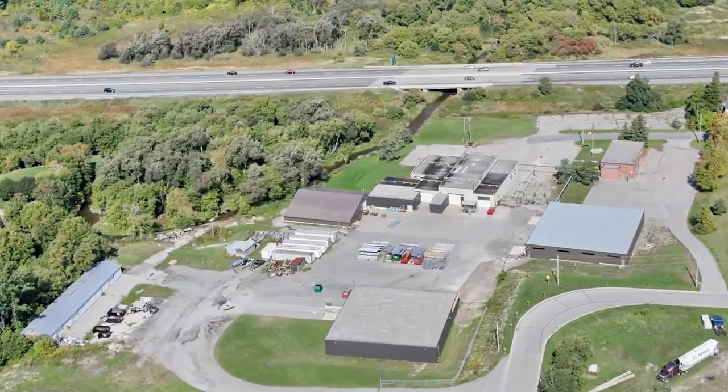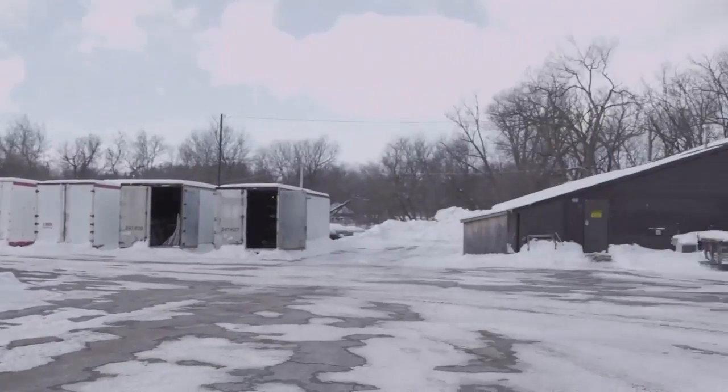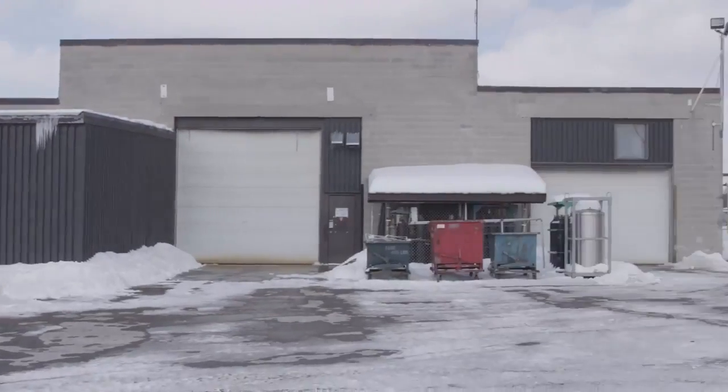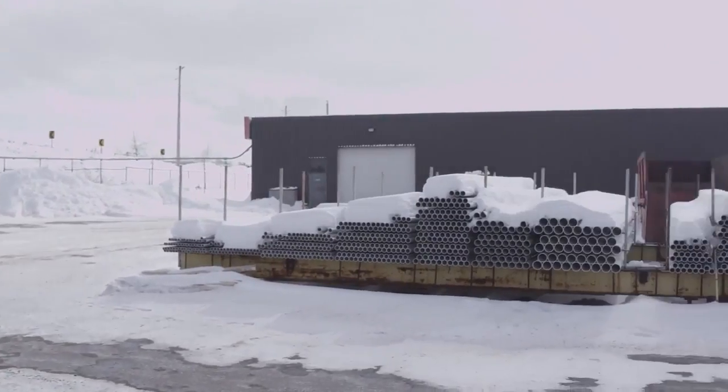We have a 10-acre campus with 50,000 square feet of manufacturing space, about 50 employees. And we sell to many different industries, including plastics, chemical, food, flour, grain handling.